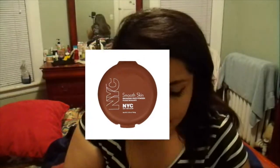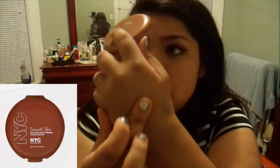For concealer, I love the NYC liquid concealer. Oh, this is so good. I love the tip. It points down, squiggles or something like that. And I love it. This is in the color medium. I use the NYC Smooth Skin Bronzing Face Powder for my bronzer. And I love this color. It is so pretty.